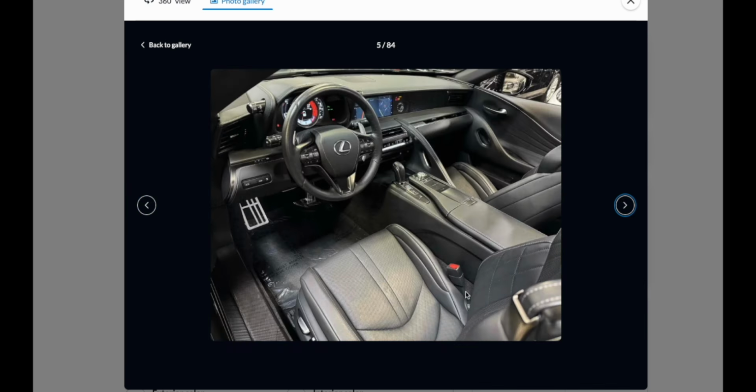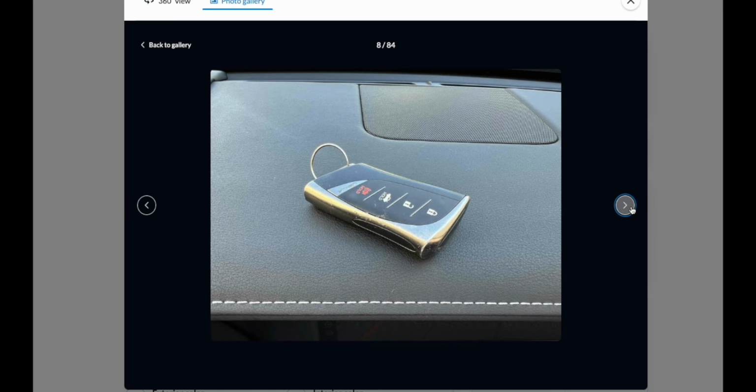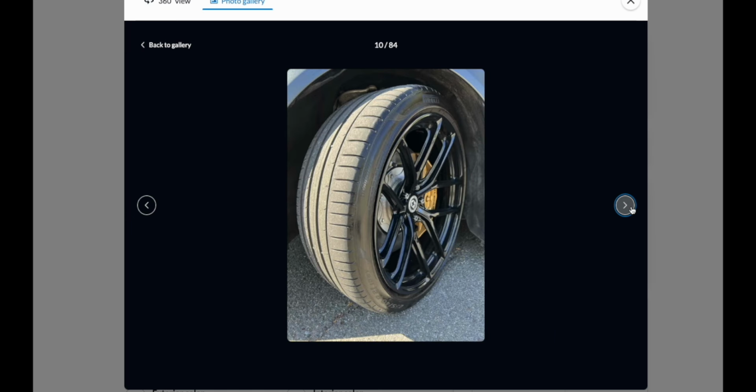Then we go on the inside. Obviously, we got the carbon fiber scuff plates. I mean, this bad boy is all day night rider. It's looking super, super sexy. I love how everything is appearing on this. Looks like we got one key. There's those HRE wheels, Pirellis.